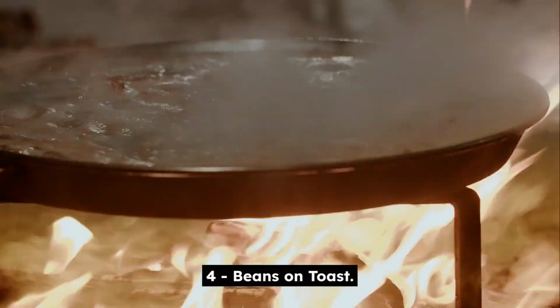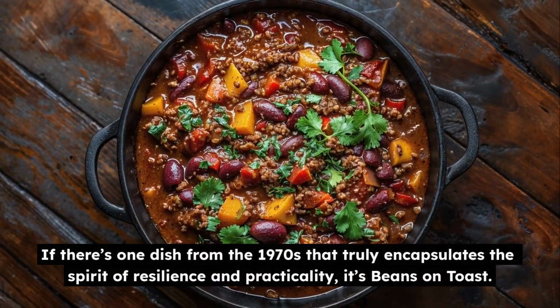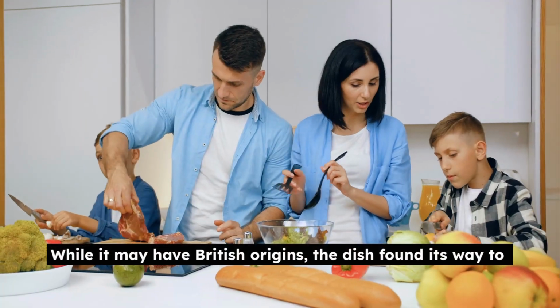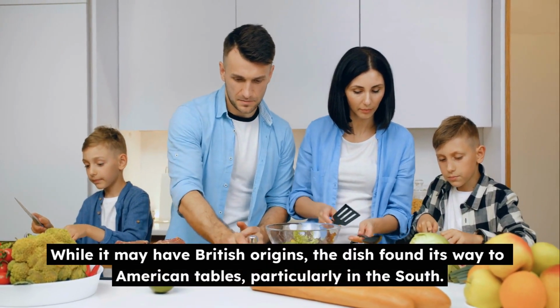4. Beans on toast. If there's one dish from the 1970s that truly encapsulates the spirit of resilience and practicality, it's beans on toast. While it may have British origins, the dish found its way to American tables, particularly in the South.